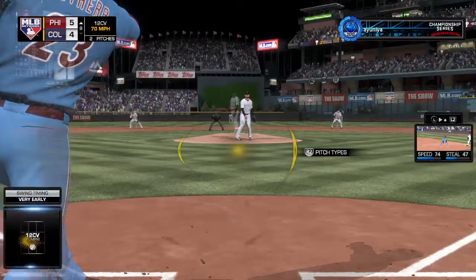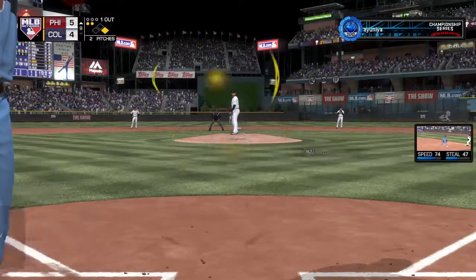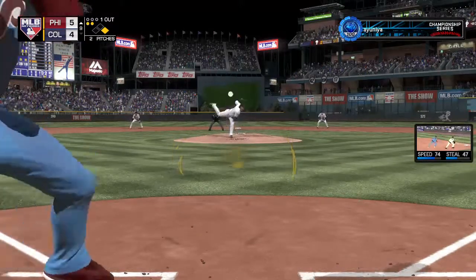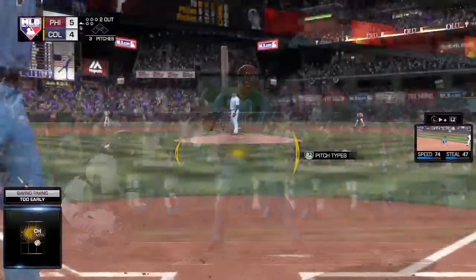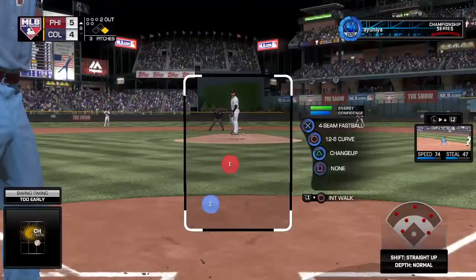A swing and a miss at the big curveball. The 0-2 delivery. He'll try to hold back, but he won't be able to, as that's ruled a swing, and there are 2 away now.